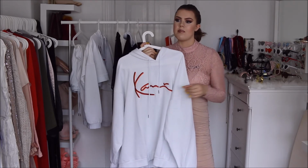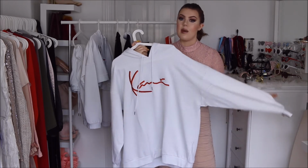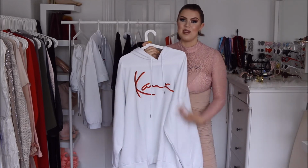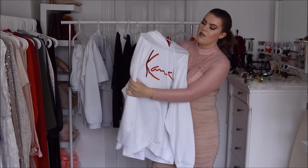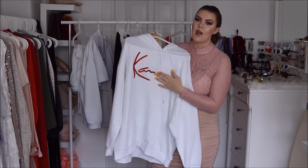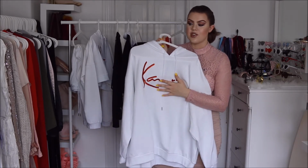I believe on the website the model was wearing it as a dress, but I would not be able to get away with that. It would just be too short. But as a hoodie, it's great. I also love the logo on the front. I love the colors. I love the use of orange in this collection.